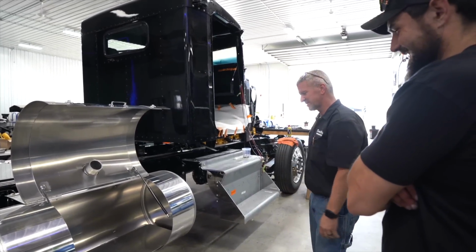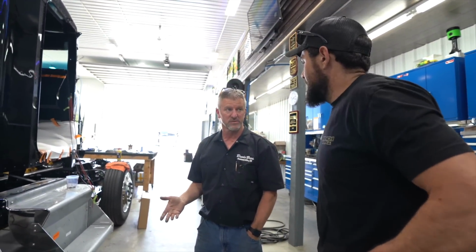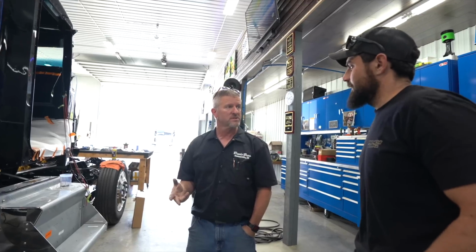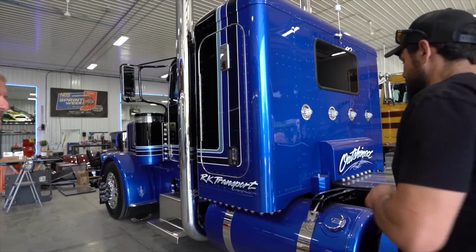But no, it's just for storage. Probably not a working truck. No, they're not gonna haul it everywhere. I think it was one of the very first, if not the first truck they ever bought. It's the two boys and their dad. So they're just rebuilding it to have a keepsake. Man, that's really cool.